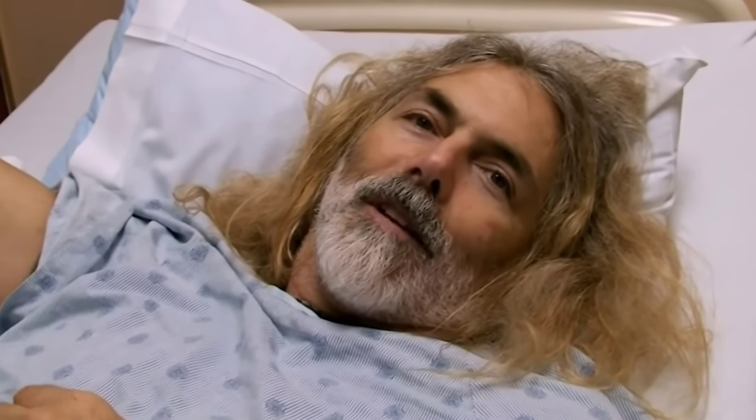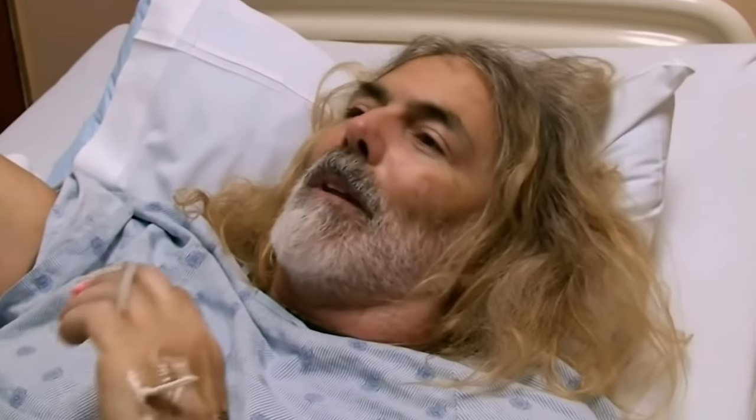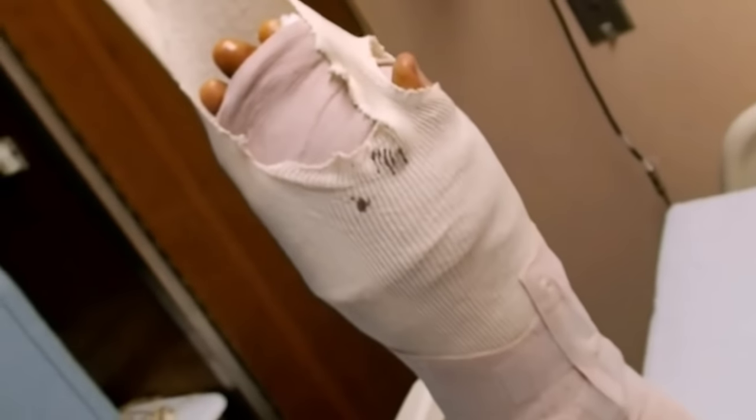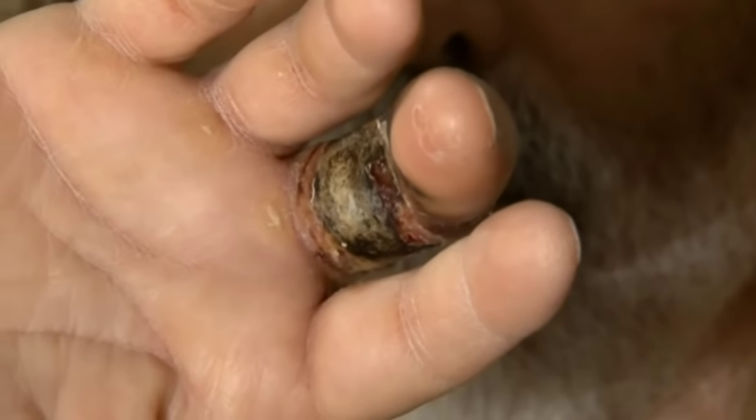A bite from a western diamondback rattlesnake can be life-threatening, with symptoms ranging from severe pain and swelling to systemic effects such as nausea, vomiting, and tissue necrosis. This dramatic scenario underscores the importance of awareness and preparedness when venturing into snake habitat. If bitten by a venomous snake like the western diamondback rattlesnake, quick action and prompt medical treatment are essential for a successful outcome. Two months and a half a finger later.